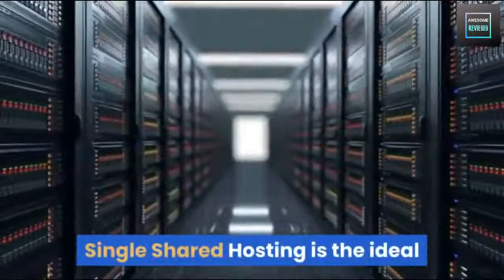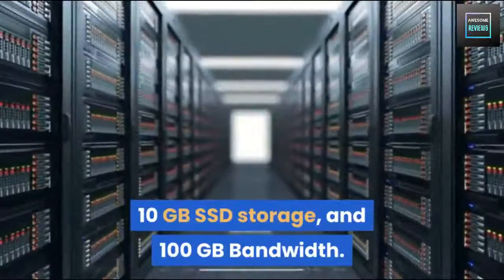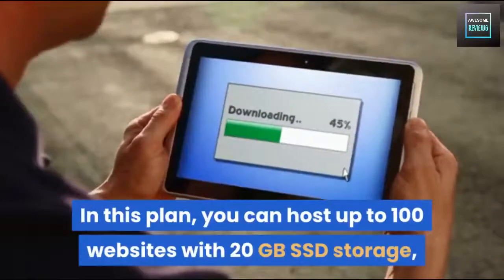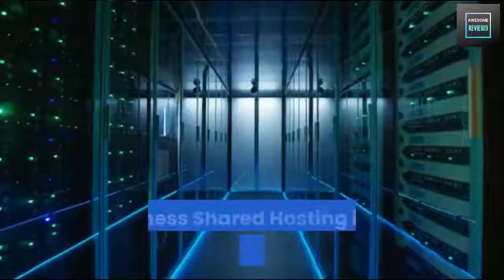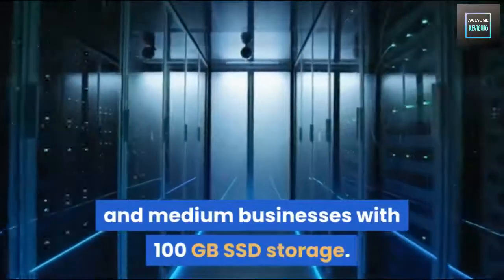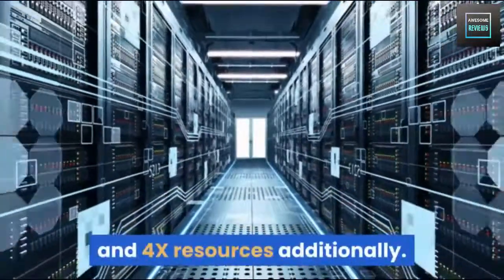Single shared hosting is the ideal solution for beginners with one website, 10 GB SSD storage, and 100 GB bandwidth. Premium shared hosting is the perfect package for personal websites. In this plan, you can host up to 100 websites with 20 GB SSD storage and unlimited bandwidth. Business shared hosting is the most popular plan that is optimized for small and medium businesses with 100 GB SSD storage. In this plan, apart from premium shared hosting features, you will get daily backups and 4x resources additionally.